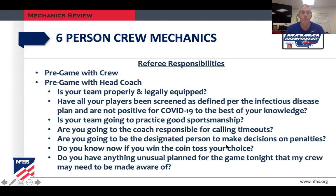It's important. When we come out of the dressing room, we walk out onto the field, we walk in together, we go to the 50-yard line on the home side, we meet there, and then we break, and everybody goes and does their thing before kickoff. We need to be on the field 45 minutes before. And hopefully you've already engaged with your head coach.